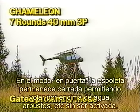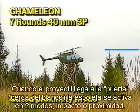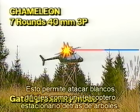In gated proximity mode, the proximity fuse remains closed, allowing the shell to fly over water, bushes, treetops and such without being activated. When the shell reaches the gate, the fuse opens. The shell is initiated on impact or when passing over a target. This enables it to combat such difficult targets as a helicopter hovering behind trees.